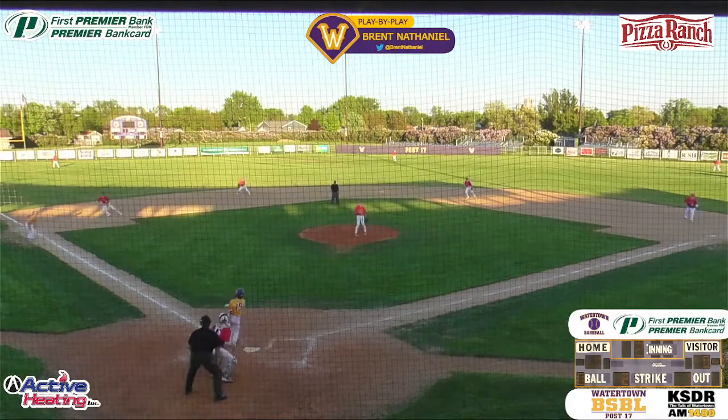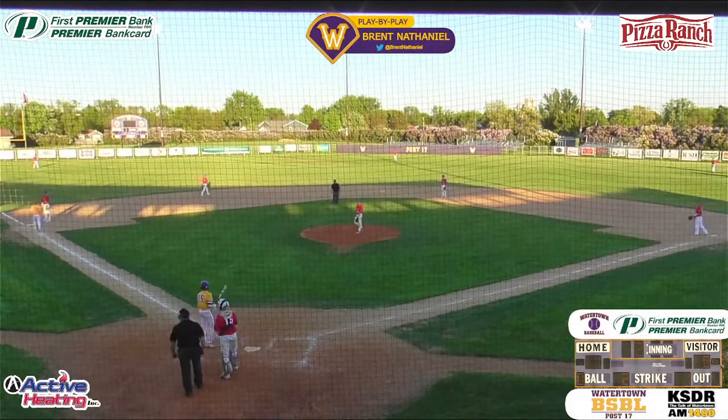Conkley fires, fouled away. 0-2 here to Mutchler.